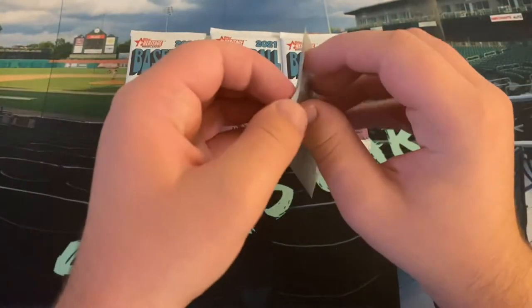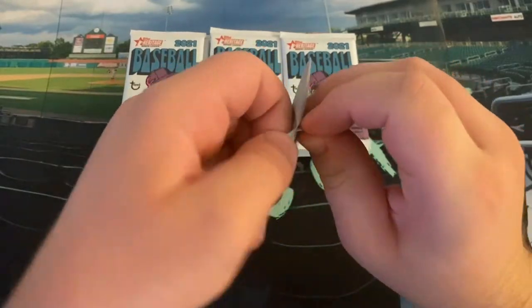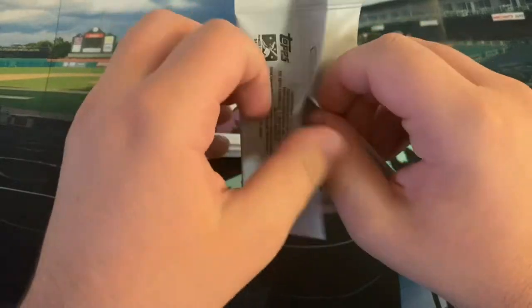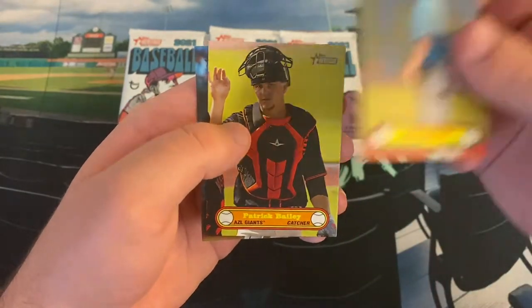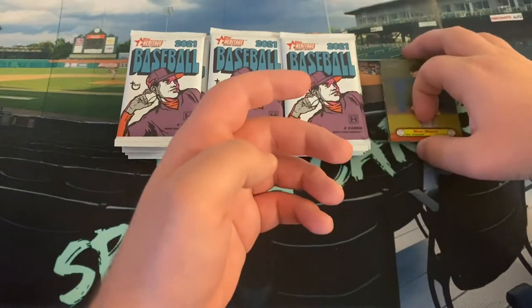We're gonna rip the box loader, or the box topper poster cards, right away. Only 3 cards here. There's a small chance of autographs. I like these cards, they're pretty sweet. Shows them in their major league uniforms. We got Max Meyer, Patrick Bailey from NC State, and Matthew Allen, who had Tommy John and missed the entire year.